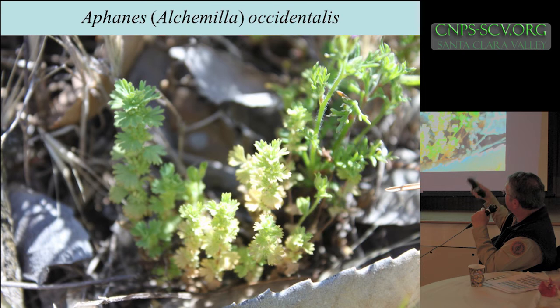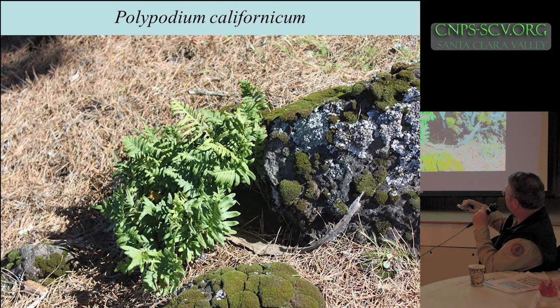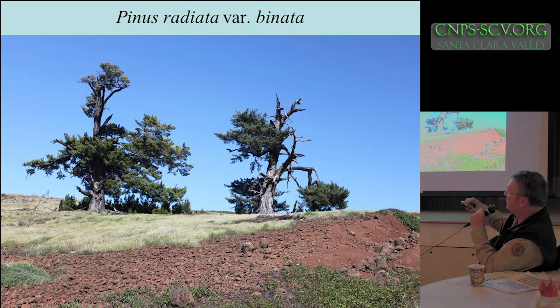And Aphanes occidentalis, another plant that's actually even found up here. This is the furthest south it goes. And Pentagramma triangularis. Some very familiar plants, even from the Bay Area, are down there. Polypodium californicum. And there's even Polypodium schooleri, but we didn't see it.